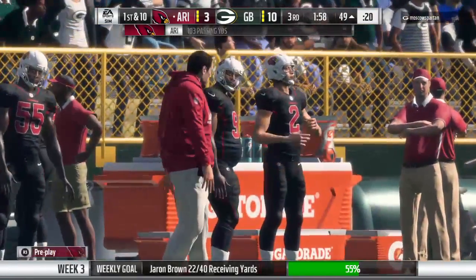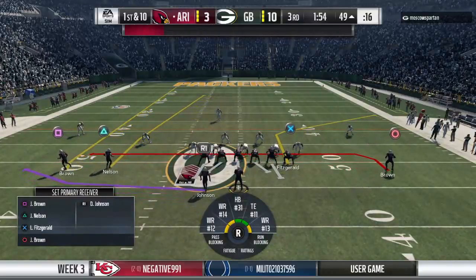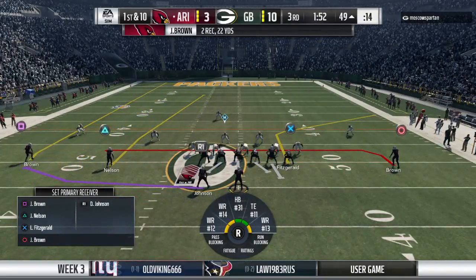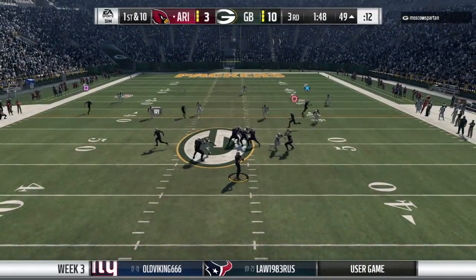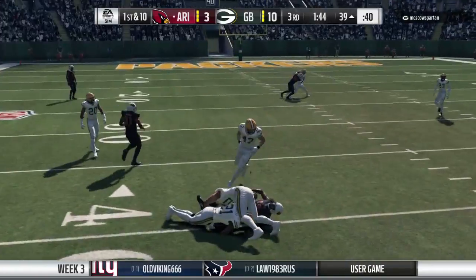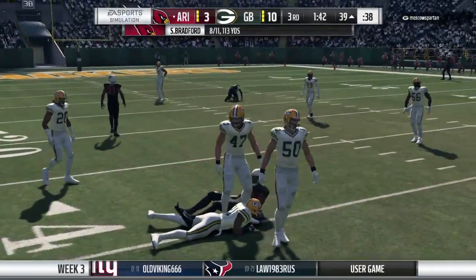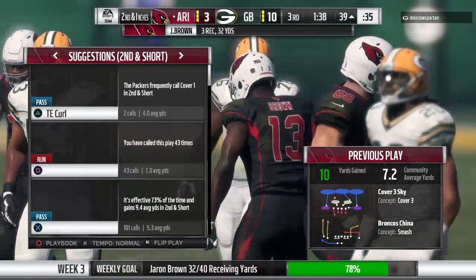And the offense lining up 1st and 10. Again, it's Bradford. Over the middle here to Brown. And he'll get it inside the 40 to the 39. 10 yards on the pickup there, and it'll be 2nd down.